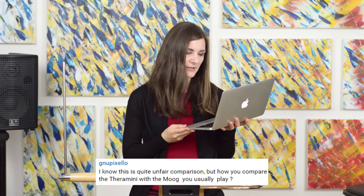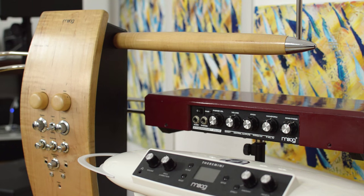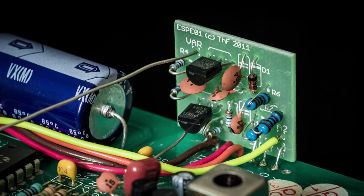Here's the next question by Gnupixello. I know this is quite unfair comparison, but how do you compare the Theremin with the Moog you usually play? It's hard to compare the Theremin with the Etherwave Pro or Etherwave Standard. I think all of the Theremins have different approaches. With the Etherwave Pro, I can play really, really challenging classical music. With the Etherwave Standard, with a pitch extension module by Thierry Frenkel, you can also play great classical music.